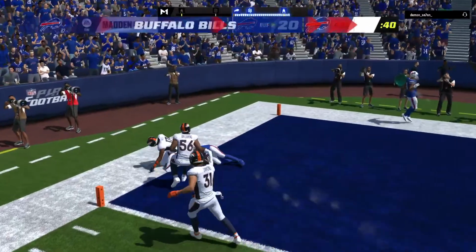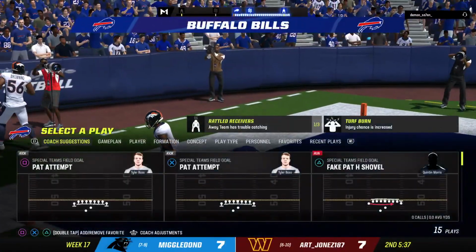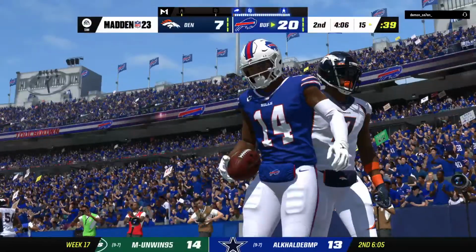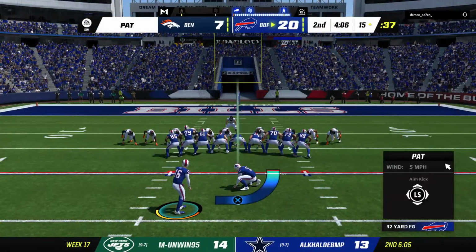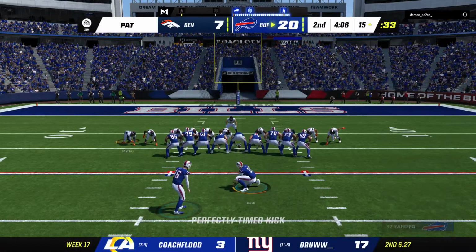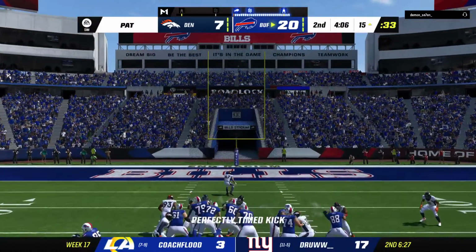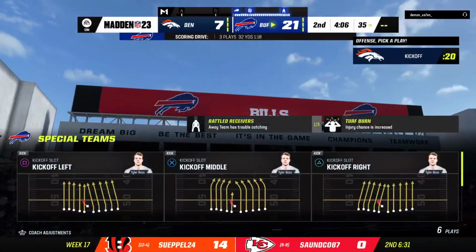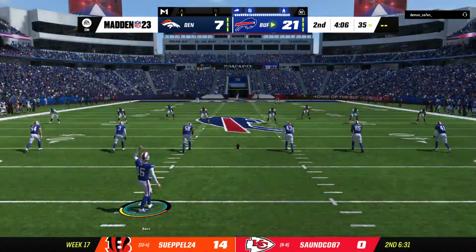He will find Diggs in the end zone. Touchdown, Buffalo. Stephon Diggs with his 2nd touchdown of the game, number 8 on the season. And the Bills go up by 2 touchdowns. Extra point by Bass, up and good. And it's now 21-7.